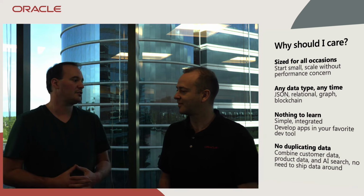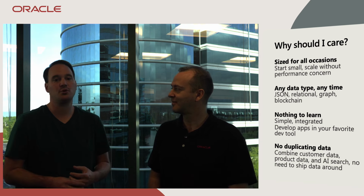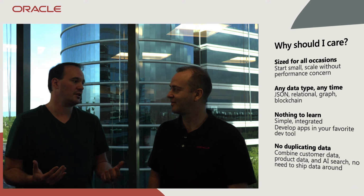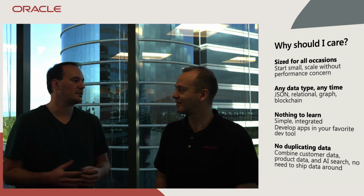On top of that, you get the autonomous capabilities, as we said before, as well as the Exadata benefits. From that point of view, you can get going within literally seconds, just provision a new one, and there you go. You connect to it like it were any other Oracle database. You start using it like it's any other Oracle database.